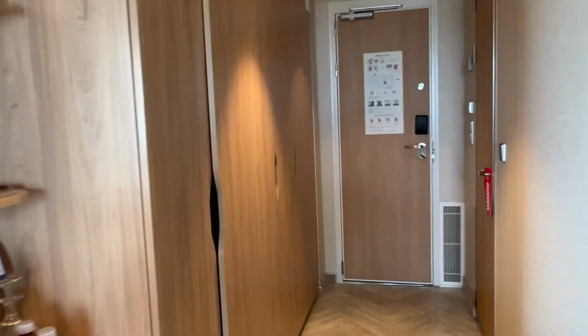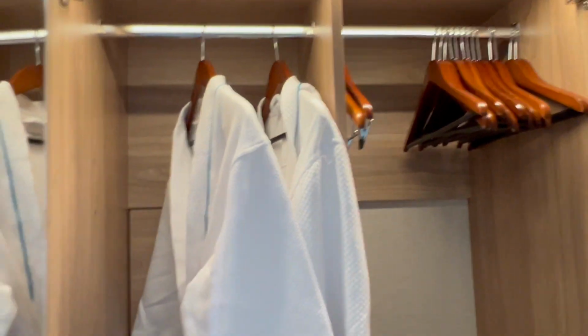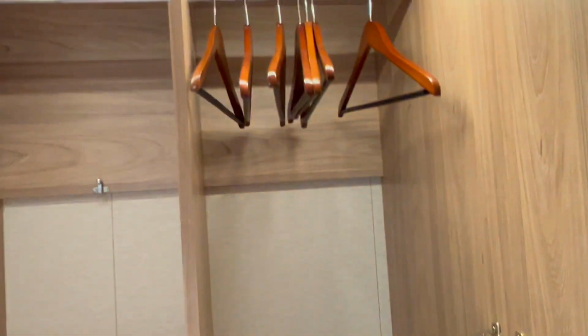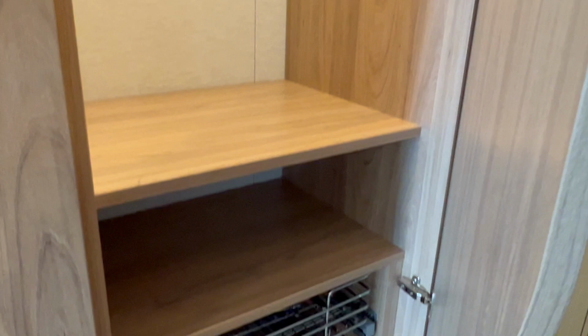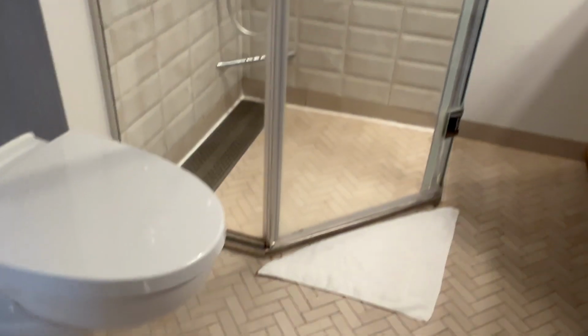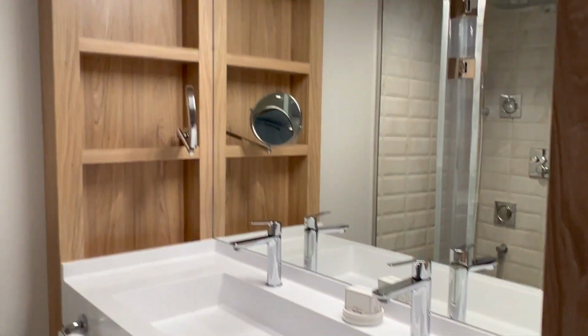Oh, I forgot to show the closet space. See what we got here. Closet. Maybe not gigantically huge, but it's good enough for one week while we're boarding on a ship here. More closets. Actually, it's a lot more room than I thought. Shower like that. Not bad. There you go.